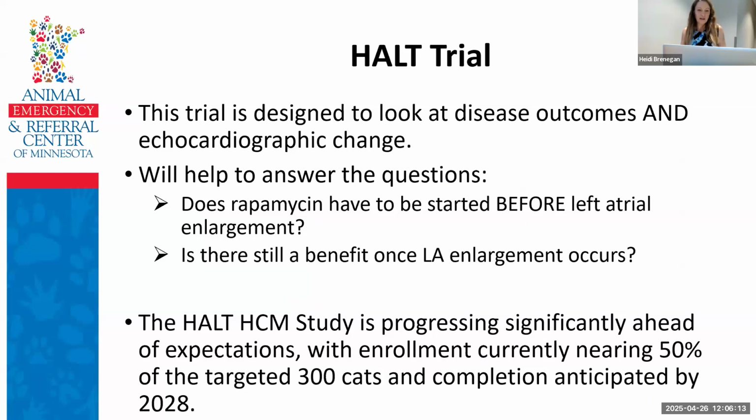And this trial is designed to look at not just echo changes, because the Rapacat looked at echo changes, and that was it. This trial is looking also at disease outcomes. So this study is much more important to us clinically because it's going to help us answer the questions: does rapamycin have to be started before left atrial enlargement? Or is there still a benefit once left atrial enlargement occurs? So for the stage B2 cats, is it still worth it? And so I think this will be clinically helpful for us.